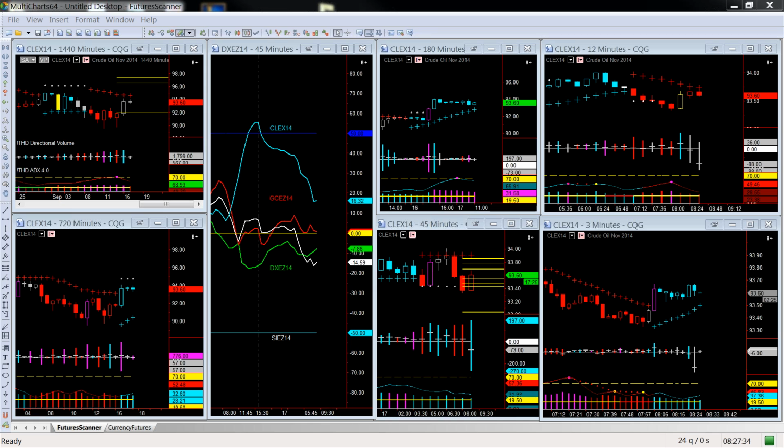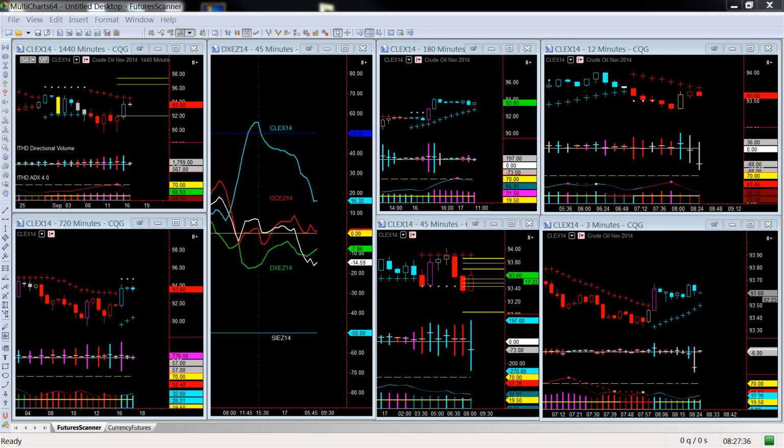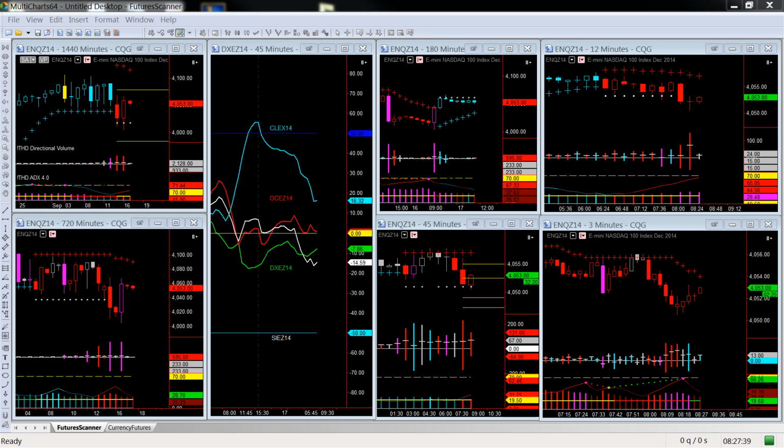All right. Let's go look at the NASDAQ. All right, NASDAQ, you're bouncing off of the congestion dot. All right, you have a wide bar here that's probably going to retrace to just about the level of that congestion dot. Okay, so it's probably going to retrace to about 40.36. You have a congestion dot above you on the 180. Okay, you have a congestion dot below you on the 45-minute.